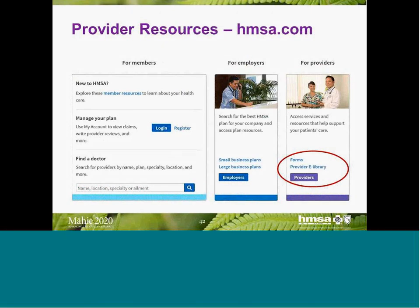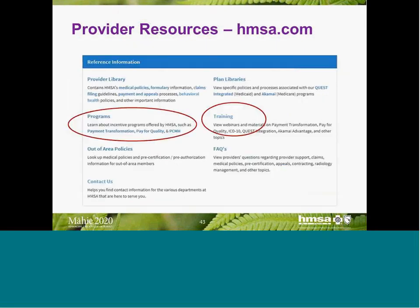You could also access it via the HMSA.com webpage. Just scroll down and click on the link for providers. And then once you're on the provider page, we've got different sections. On the left, you see programs that will link you directly to payment transformation. And on the right side, you see training, and that will take you to all of our different training videos.